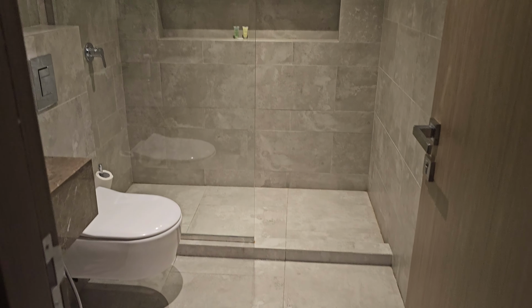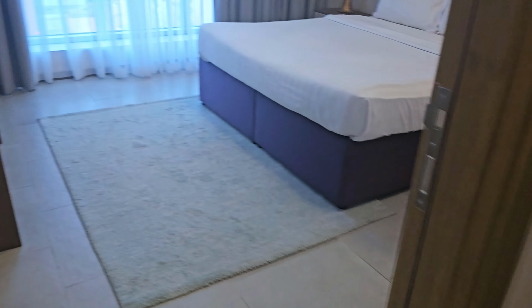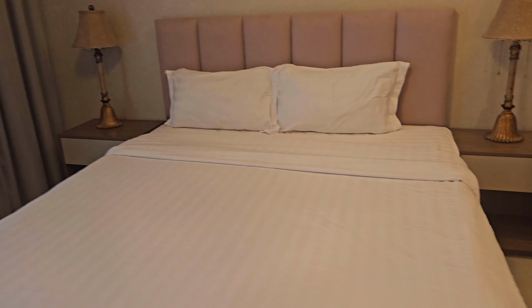This is the first bathroom here. Pretty cool. This is the master bedroom, which had the master bath inside.